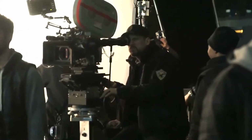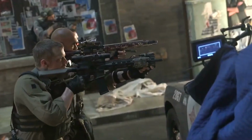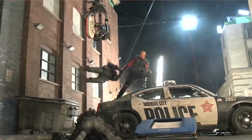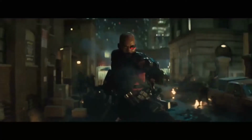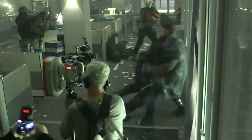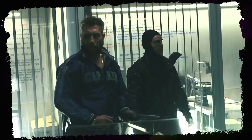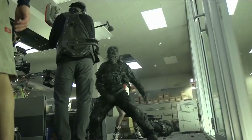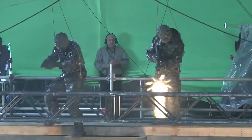One of the cool things I get to do in my job is shoot action sequences. Action is tough to shoot. It takes a long time. David insisted on everything being practical. It just adds a whole other visceral element. You spend weeks and weeks rehearsing these things and getting the timing right so that on the day you can essentially bang it out and get it done. Shooting the action sequences was my favorite thing about this whole process.